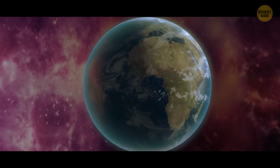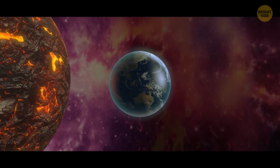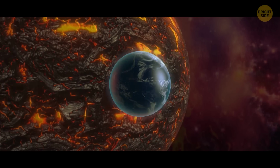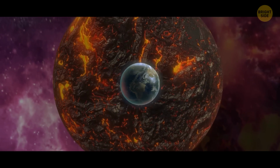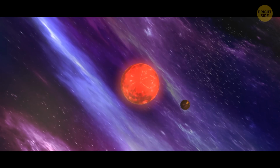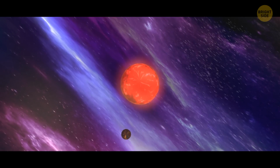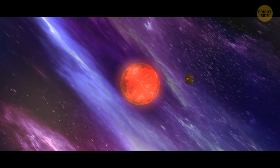But it's not just the heat that's impressive, it's also its size. TOI 1075b is nearly 10 times the mass of Earth, making it one of the most massive super-Earths ever discovered. But the mystery doesn't stop there. The planet's orbit takes just 14.5 hours, making it one of the shortest orbital periods ever recorded for a planet of its size. What an exciting addition to our catalog!